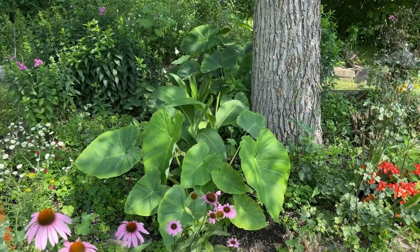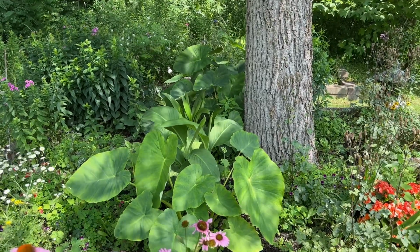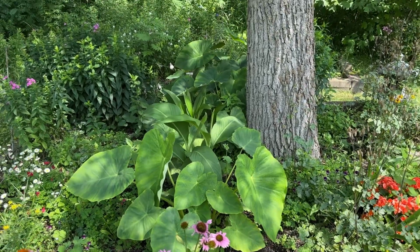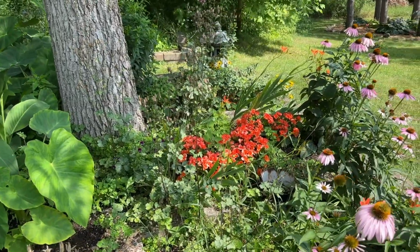You can see the elephant ears going back beside the tree here. These are plants that you have to bring in every year as a big bulb, and then you can put them out in the summer again. They get these huge leaves, hence called elephant ears. Down through the right here are some begonias.